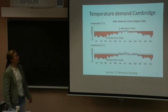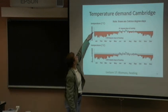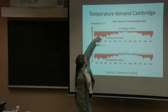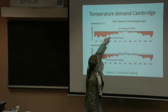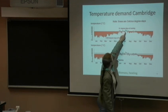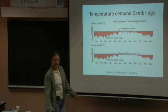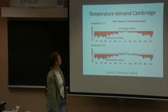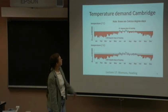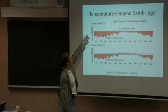Here's the temperature demand in Cambridge. So this line is at 20 degrees C. And most of the time it's colder than that. Here's January, February, April, May, June. Oh, look, it got above 20 a couple of times. Oh my gosh, it was a real scorcher. It almost got up to 25. What is that? I don't know, 80 degrees, something like that. That's England for you. So that's why he's focused on heating.